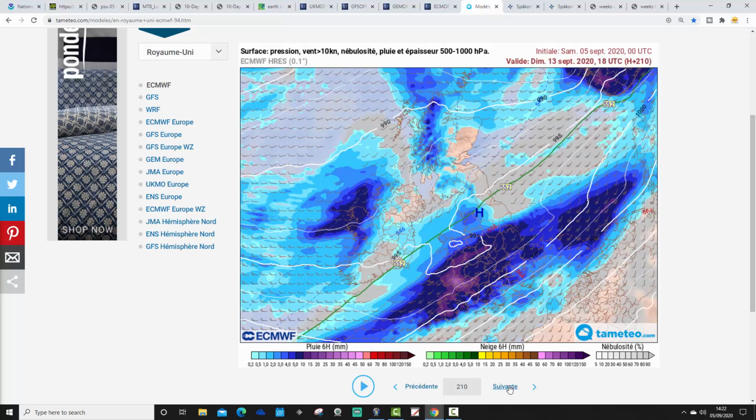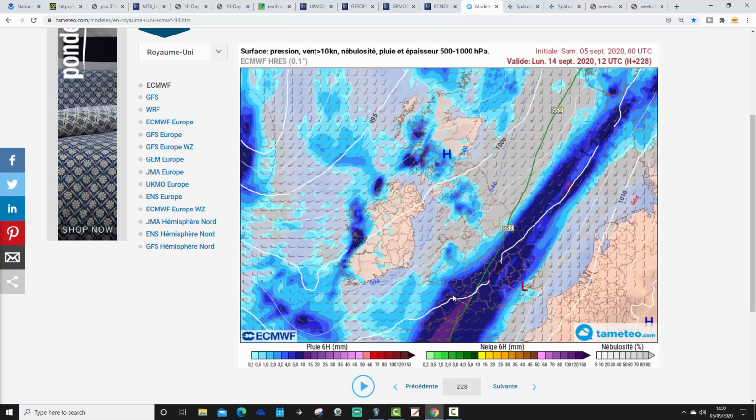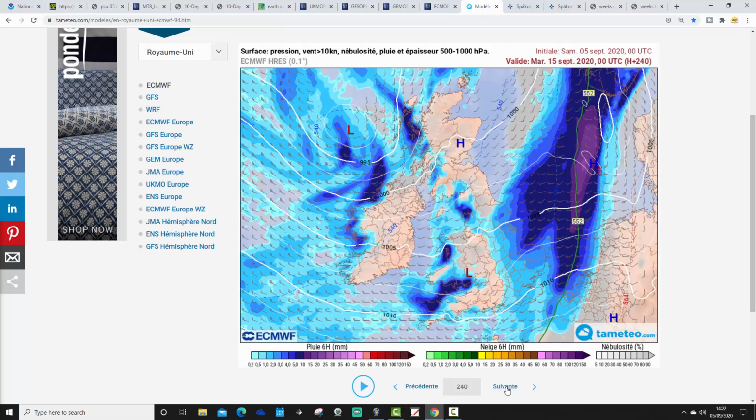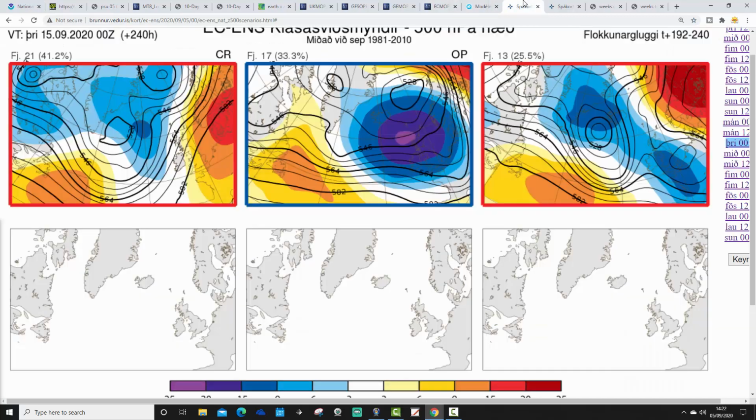Just getting more bouts of rain coming through there then as we get up towards day 10, looks like we set up a very wet spell actually across England and Wales with a couple of days of persistent heavy rain. So yeah, very autumnal ECM from around next weekend onwards.